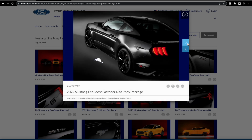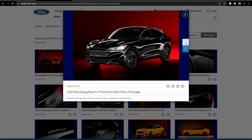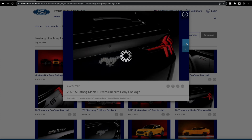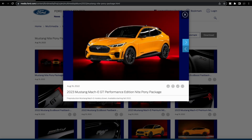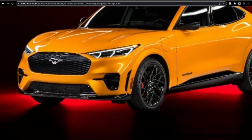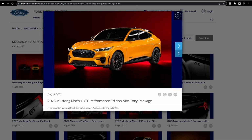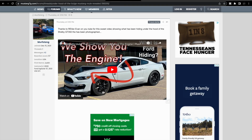So if we look at the front of the Mach-E, why is that important? Here's just the blackout appearance package called the Night Pony package. Why is this interesting on the Mach-E? Well, because the 2024 Mustang is going to have elements of the Mach-E on it. See this opening? That looks like the Mustang Mach-1. Look at this. This is a Mustang front bumper. Boom, over here, open. And then the 2024 headlight design, the 1, 2, 3 headlight design. That's what they're going to go with. That's what we've seen in the photos.